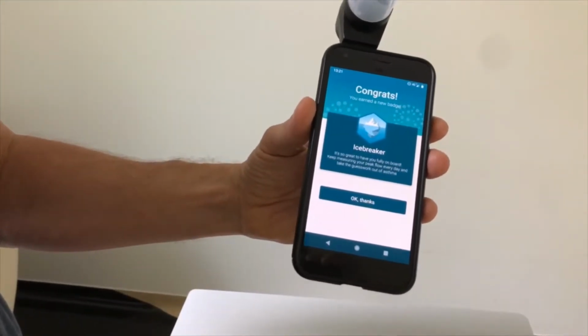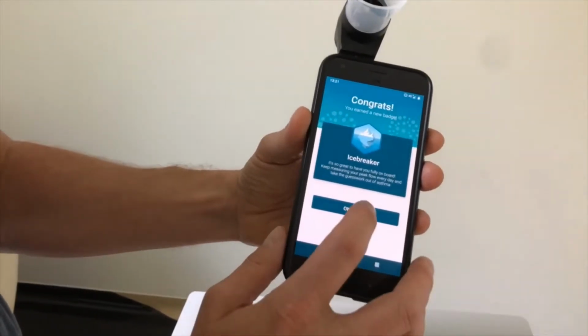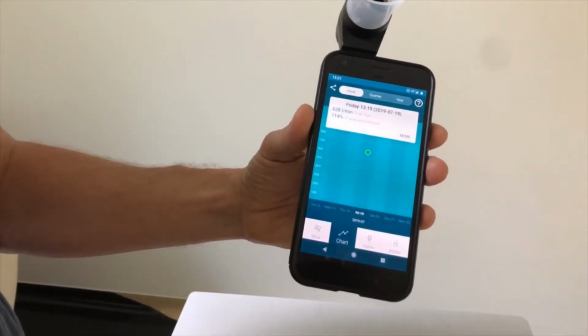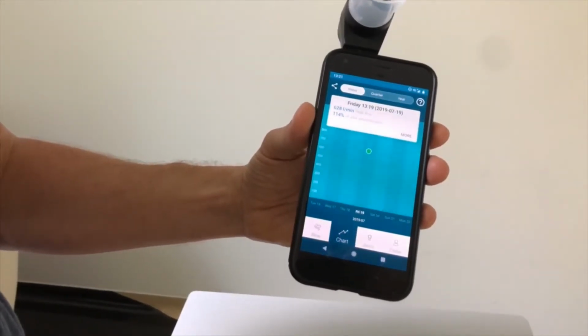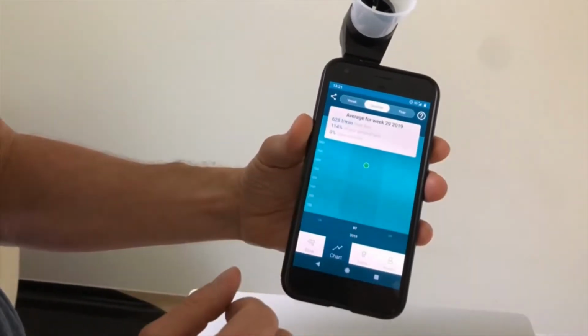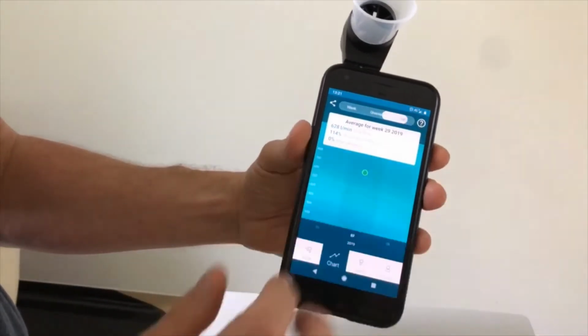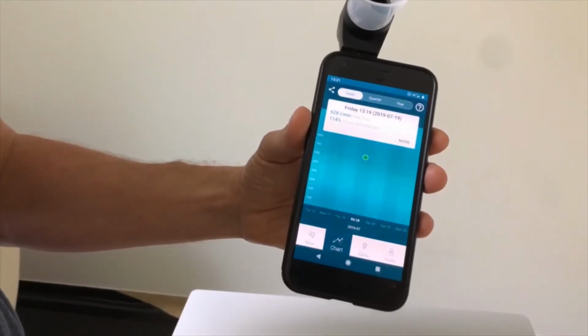And that's it. I think I'm done with the first measurement. It's congratulating me. Well, thank you for that. And I can see my peak flow chart. This is my weekly chart here with my first value. I can also look at my quarterly and yearly charts, which obviously won't have much in the way of values.